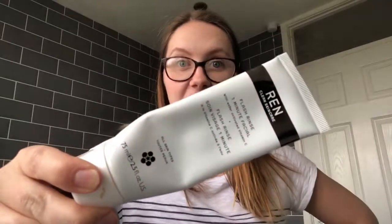Then once a week, I use the Ren Flash Rinse 1 Minute Facial, and this stuff is amazing. It's got a huge amount of vitamin C in it, and what you do is you rub it all into your skin, you then take some water and rub that in to make a bit of a mask on your face, and you leave it for 1 minute. But while it's doing its thing, you get this smell of oranges. So you can smell the vitamin C as well as feel the vitamin C. It does tingle a little bit, but it leaves your skin so soft, so clean. You really feel like you've got the freshest skin in the world.